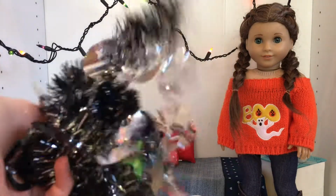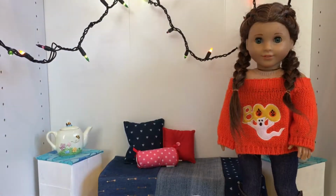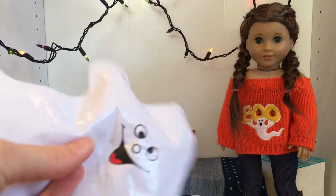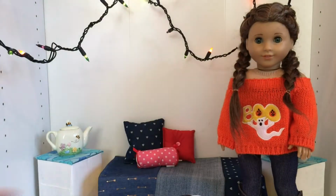And then we have this skeleton garland, some pumpkin garland, some bat garland. Like, I love the garlands. And then we have these inflatable ghost toys. We kind of inflate them and they look like pillows or balloons, and they're just super fun to put around the dollhouse. So I have like 4 of those.